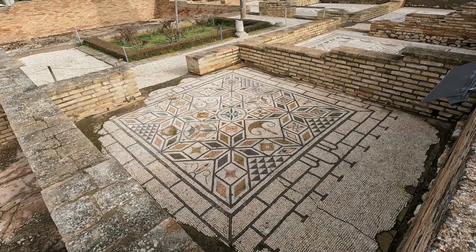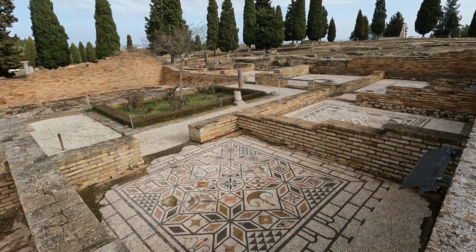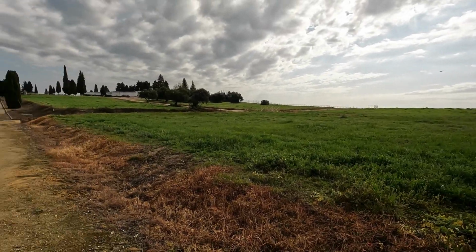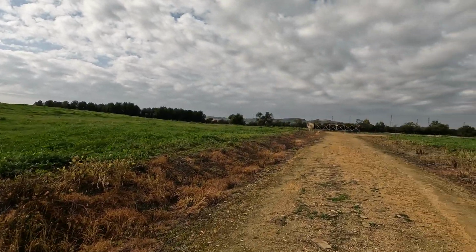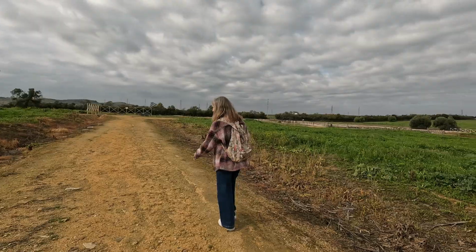This site is enormous. It covers such a huge area, and there is so much which needs to be dug up, excavated. I suspect if we came back here in 10 years time, there'll be lots more to see.